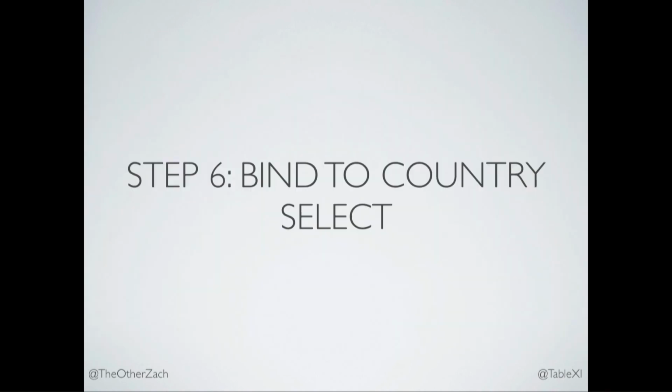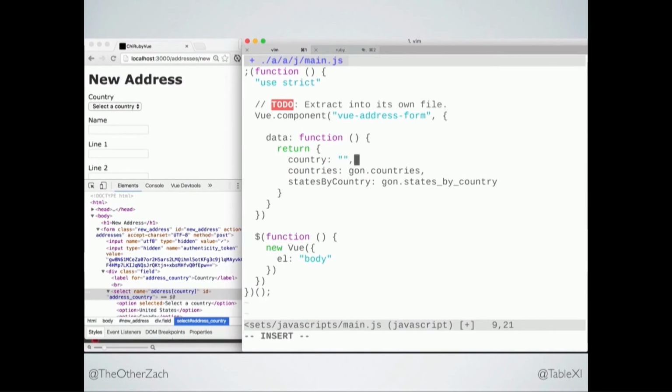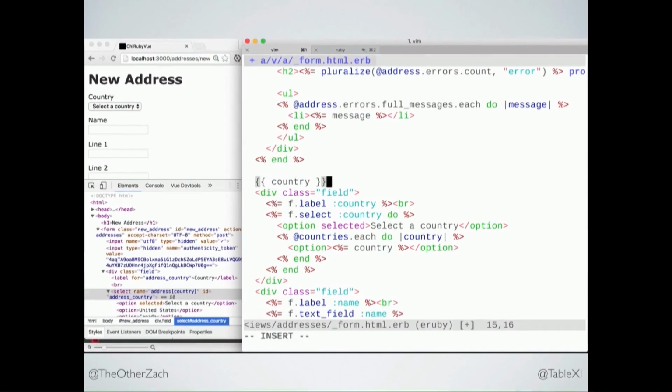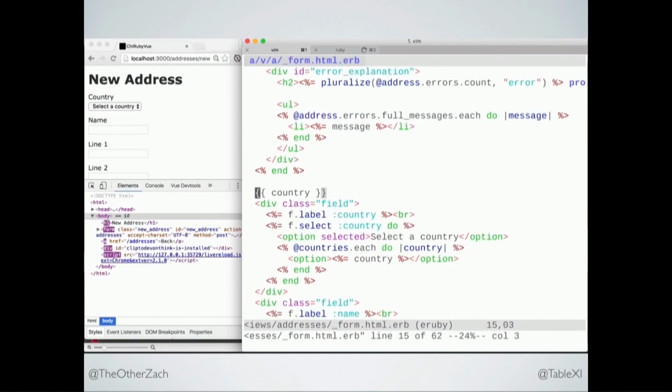So remember, our goal here is to filter the available territories based on what country the user has selected. So we need to bind that country dropdown to data. We're adding a country key to our data, just setting it to an empty string, and we're going to spit it out to the DOM just for debugging purposes.